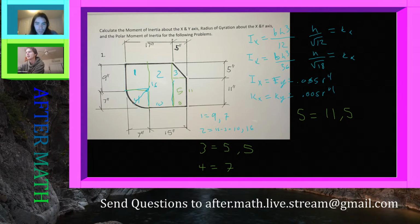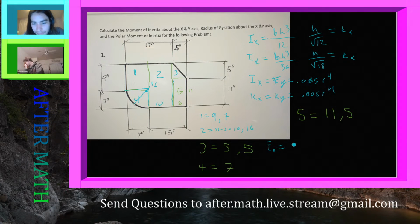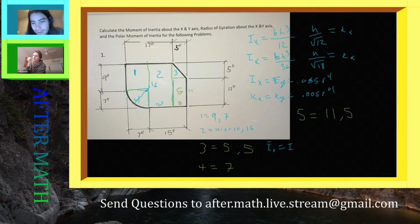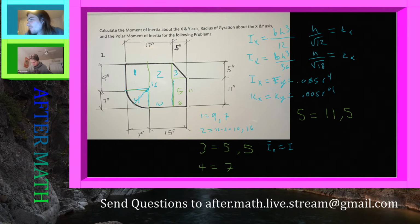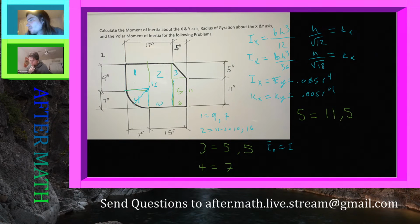So there's this equation that we're now going to need to use, which is how we add all the inertias together. Which is, new I of x of the whole thing is equal to the original I value of, let's see here, how does this exactly work? I'm looking it up here. What is the I of x in this case? Get the summation of the moment of inertia of all the shapes using the transfer formula.